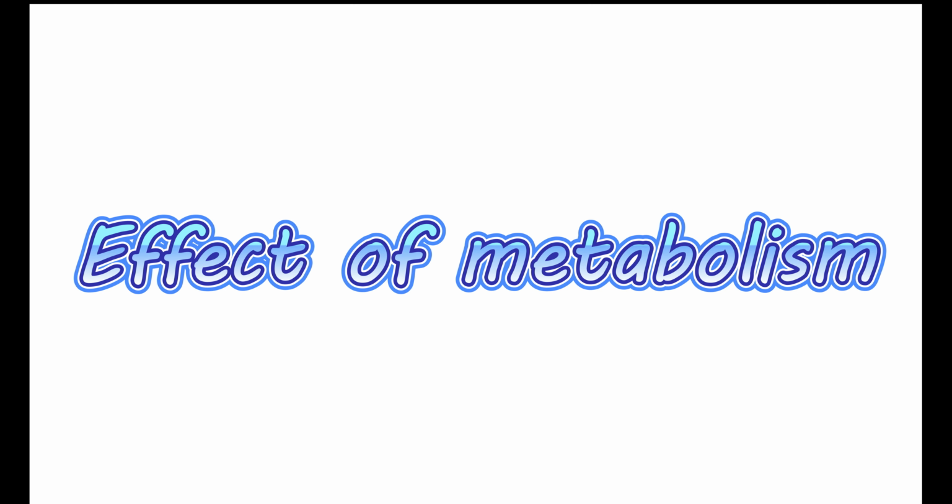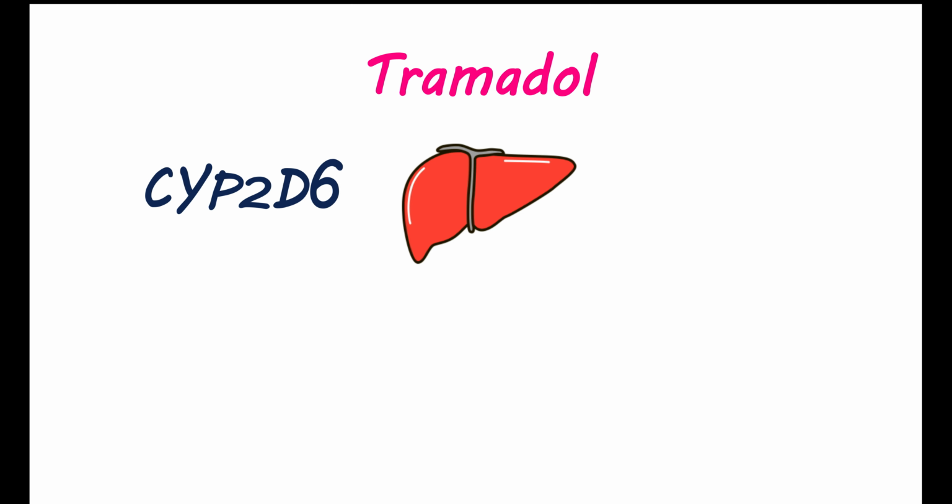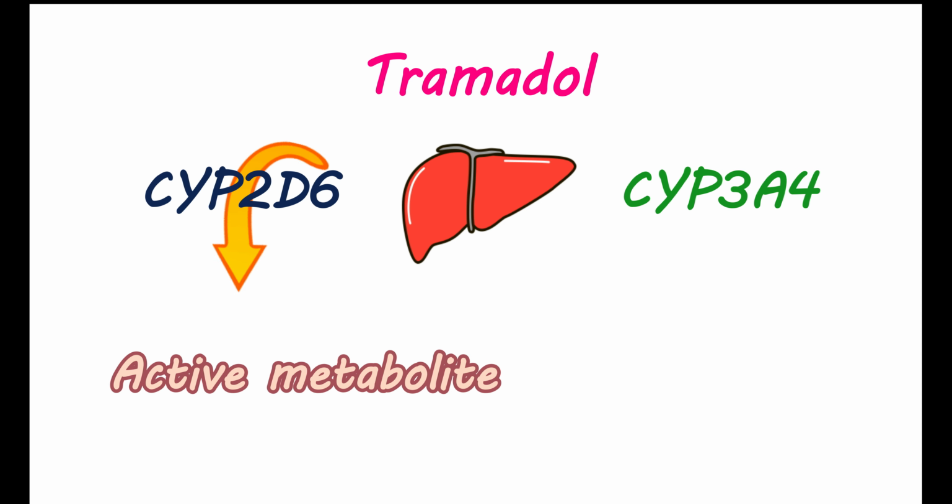Effect of metabolism. Tramadol is metabolized in the liver, and it is excreted in the urine. The metabolism of tramadol is mediated by the cytochrome P450 system. Tramadol is extensively metabolized in the liver through CYP2D6 and CYP3A4. One of the active metabolites of tramadol is formed by the action of the CYP2D6 enzyme. Any polymorphism in this enzyme may produce variable effects in people.